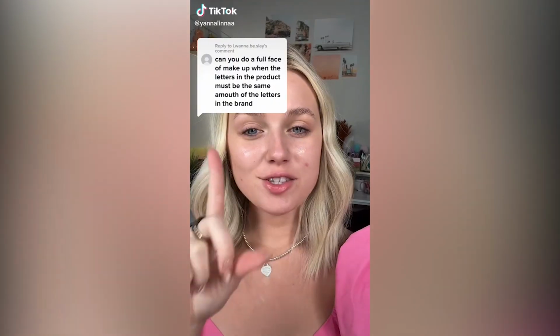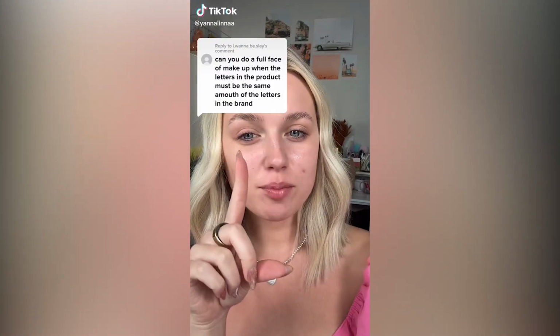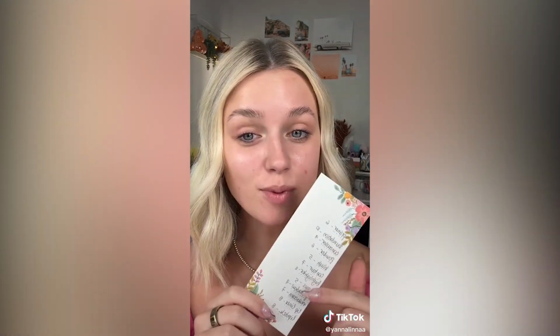Well, here's the final look of using makeup brands in alphabetical order, and I think it turned out really good. Can you do a full face of makeup when the letters in the product must be the same amount of letters as in the brand? I honestly did not think this was possible, and it took quite some time to find, but we have every single product. First, starting off with primer that has 6 letters, and we're going in with Elta MD Tinted Sunscreen.